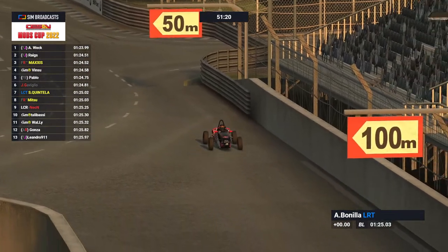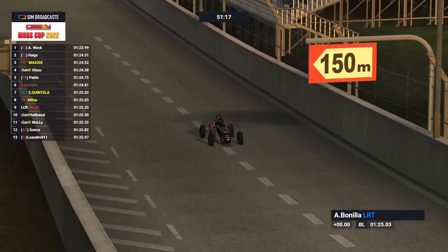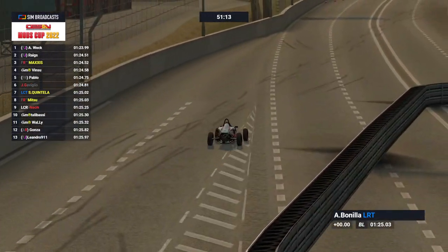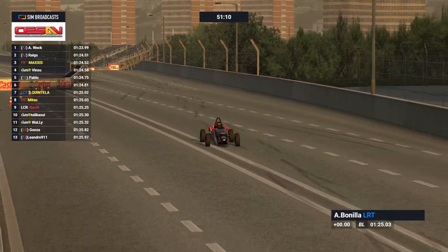But yes, we have 13 qualifying times. It's currently the Furtive Junior team leading, P1 and P2 ahead of Furtive Racing, the big sister team, Zdravko.